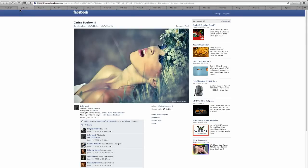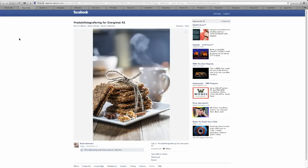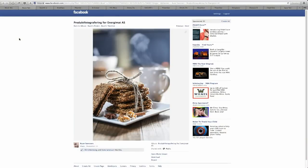Okay, so let's move on. We have a lot of photos to cover today. We want to make sure that we get to all of them. This is something that we get rarely, and that is food photography, food or product photography. So this was shot, and I'm not even going to, so this I'm guessing says product and photographing, not so sure.